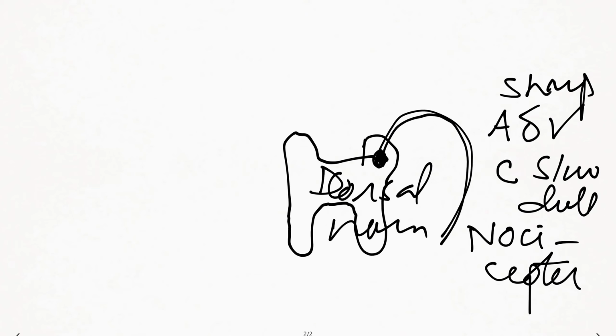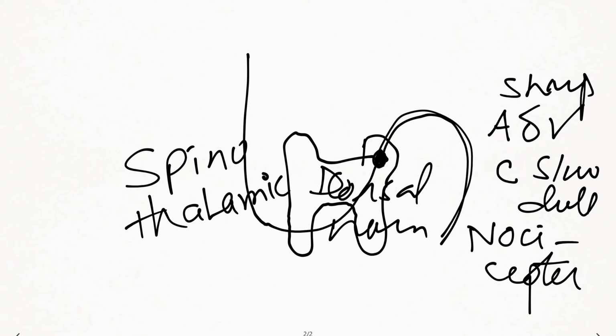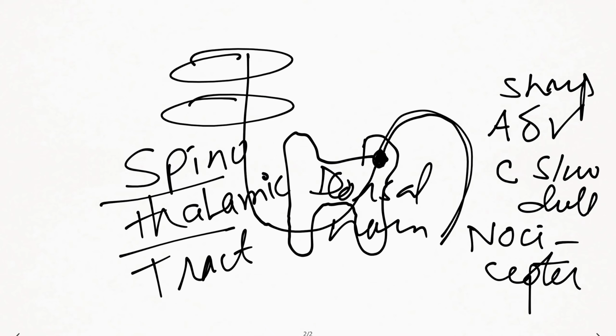So from the nociceptors at the periphery, we went to the dorsal horn of the spinal cord. After that, decussation will occur, and through the spinothalamic tract, which connects the spinal cord with the thalamus, this is the reason for the name, it will go through the brainstem, through the midbrain, and after that it will reach the thalamus. The thalamus is the main pain station.